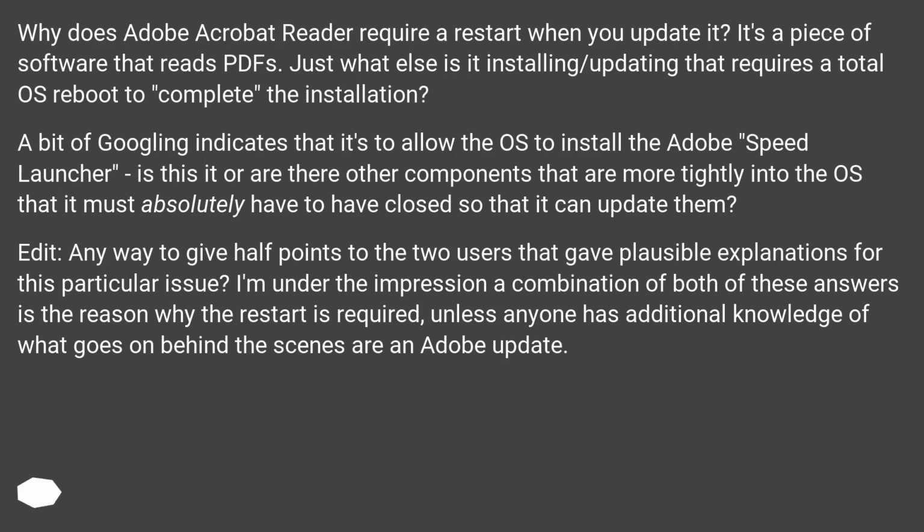Edit: Any way to give half points to the 2 users that gave plausible explanations for this particular issue? I'm under the impression a combination of both of these answers is the reason why the restart is required, unless anyone has additional knowledge of what goes on behind the scenes of an Adobe update.